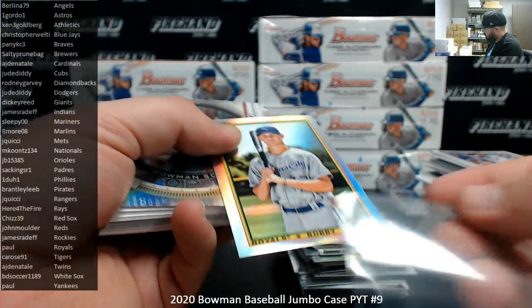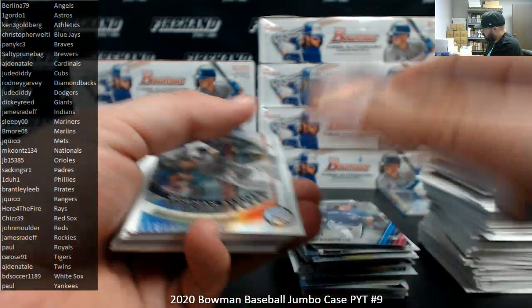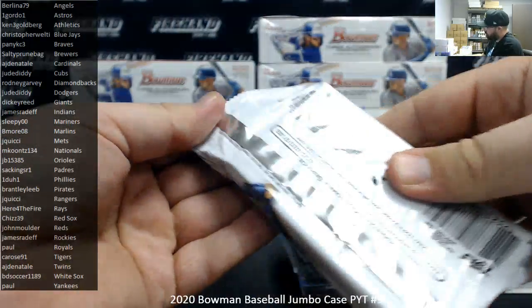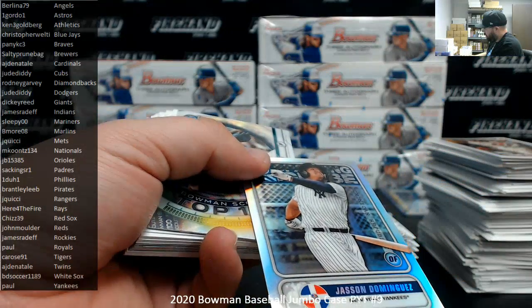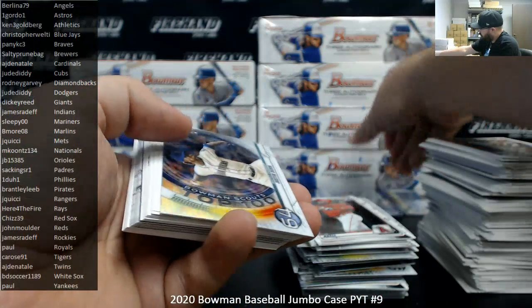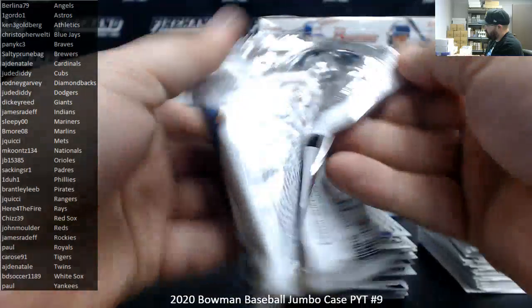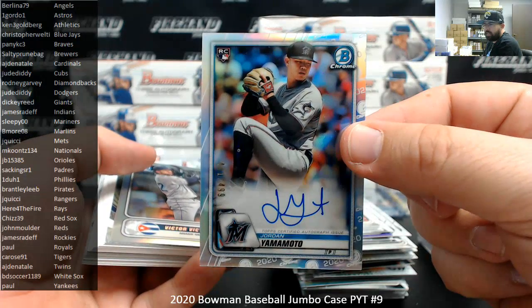There's Bobby Witt, 90 Bowman. Dominguez, span the globe. Bryce Turang, purple paper to 250. Should be seeing a couple more autos here soon. And there's one: Jordan Yamamoto, number 489, rookie refractor auto. Marlins going to Moore 08.